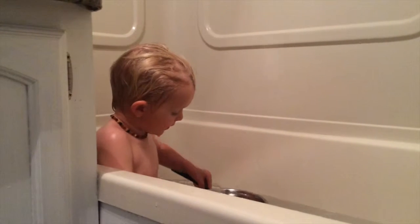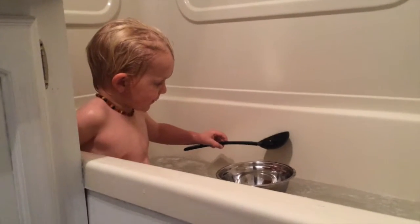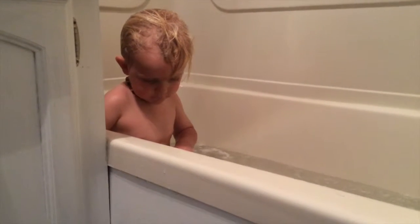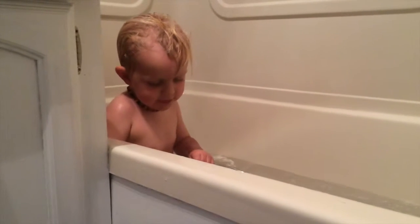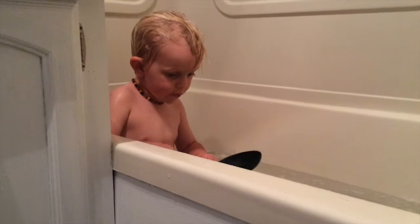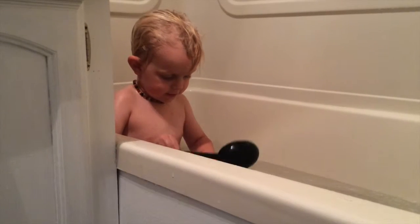Yeah, Dad. Are you scooping the water into the bowl? Good job. I'm gonna fill it up. Are you gonna make me an ice cream pie? Ice cream steak. You're gonna make me a cake? Yeah, with candles. With candles? Ooh.